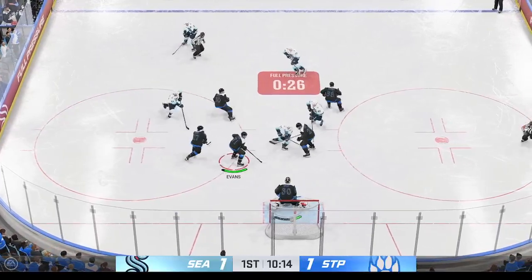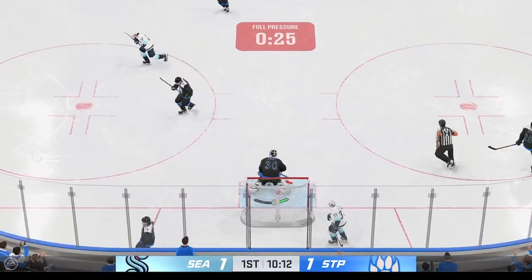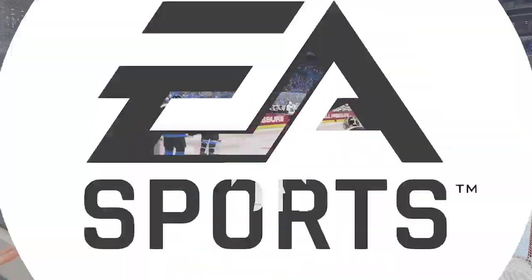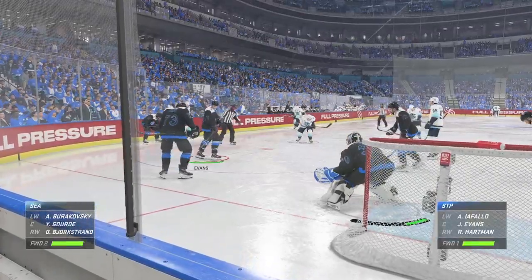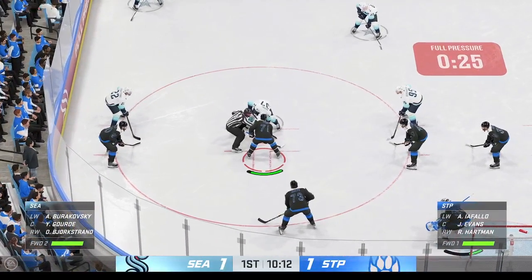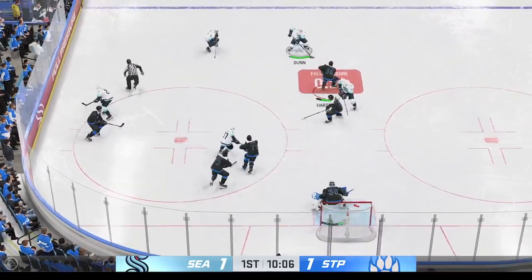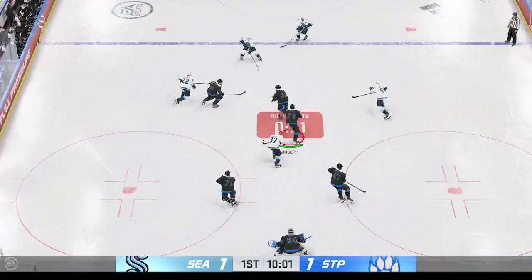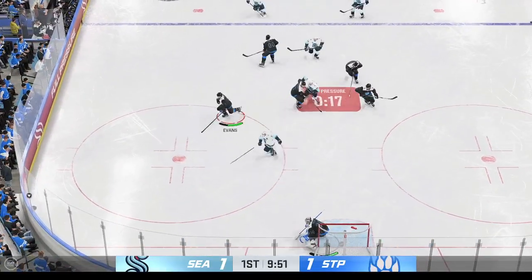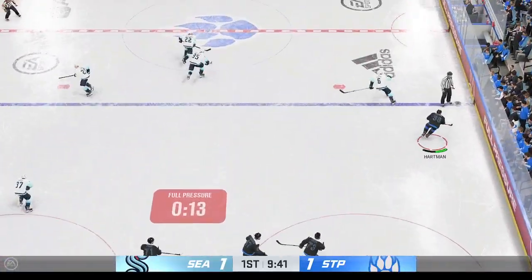Attack. Here he is in front! Knight's gonna hang on to the puck for a whistle. Seattle's won it, now they'll go on the attack. Pokes it away in his own end. Moves it to Evans. Grabs the puck in the defensive zone.